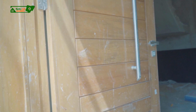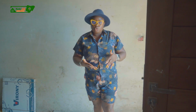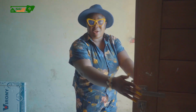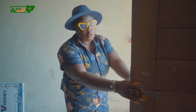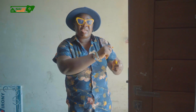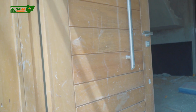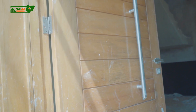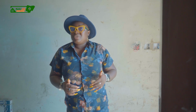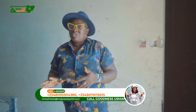And of course, in the apartment, you're going to have access control on this particular door, okay? There's going to be access control right here. It's not been fixed yet, but it will be fixed, where people can use either fingerprint or a card to enter the apartment. Of course, as we move on with the project, more and more information will be given. But trust me, everything that comes with owning a luxury apartment definitely comes with this particular apartment.